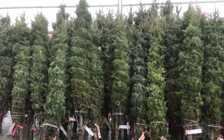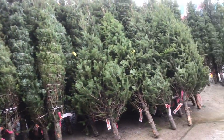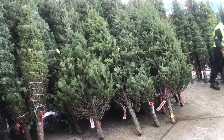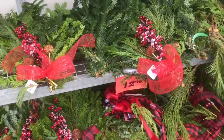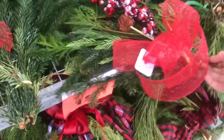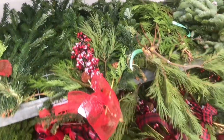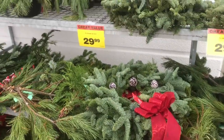Be warned, it's crazy busy out here. We're all kind of corralled in the lobby area going into the store because of precautions. And so just be prepared to wait a little bit in line if you are going out shopping today. But I'm going to head into the store and I'll film quick because I don't really want to be in here for very long.